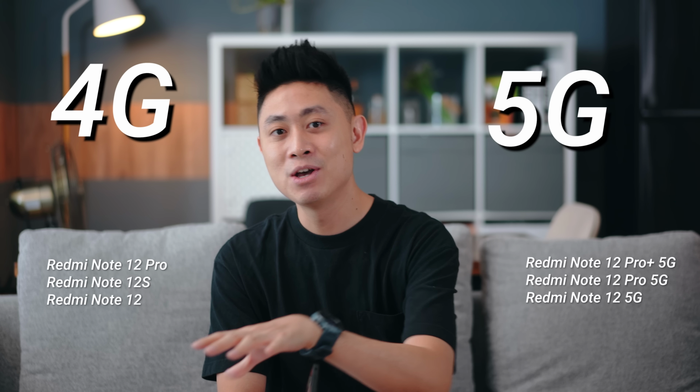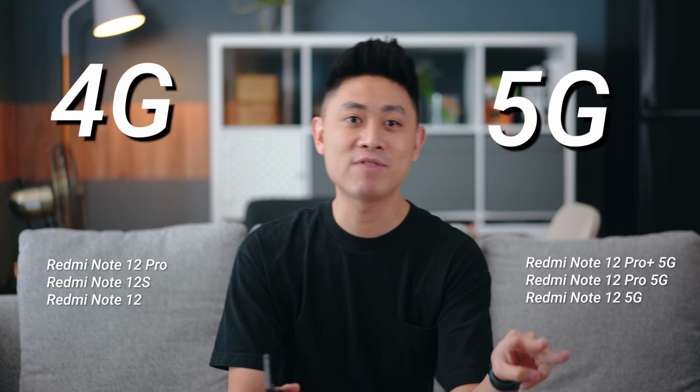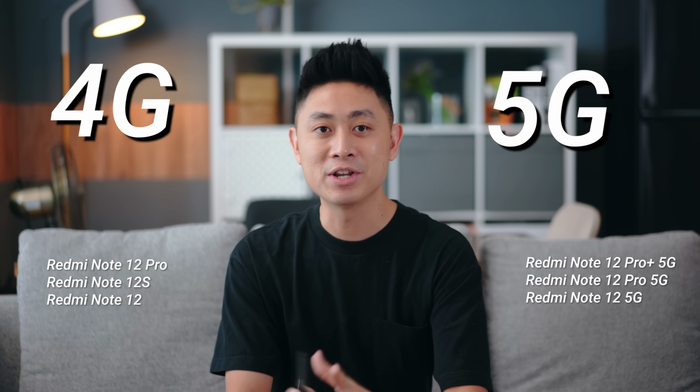Alright, now we move on to the second part of today's video, and let's take a very quick recap of the 6 devices that have been launched. Now, just to reduce the confusion and to make it a little bit more simple, I'm going to separate these 6 devices into 2 sections. So section A will be devices that support 5G, and section B will be those that do not. So we have 3 devices that support 5G and 3 devices that are only on 4G.